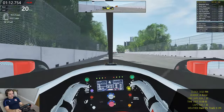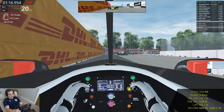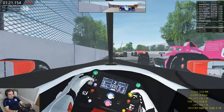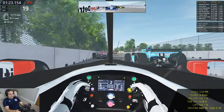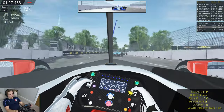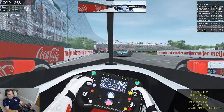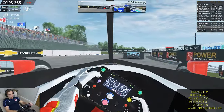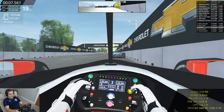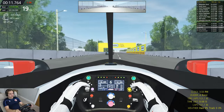Quite good through this final sector. It's the first sector where I seem to struggle. Oh, cold tyres, first lap. Oh, spinner. Oh, big wreck. Come on. Oh, just came into contact with someone behind us. Any contact through that turn one and it all goes down.